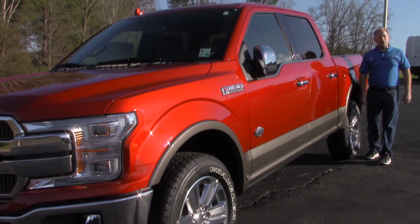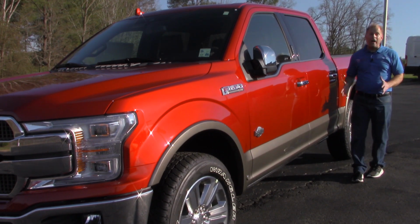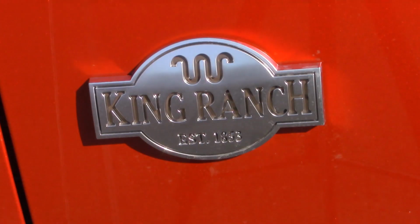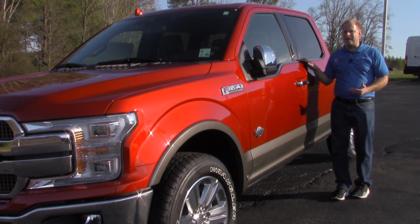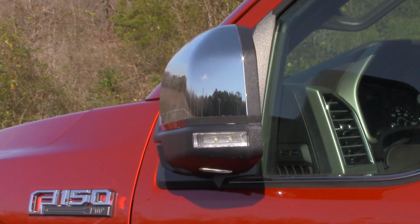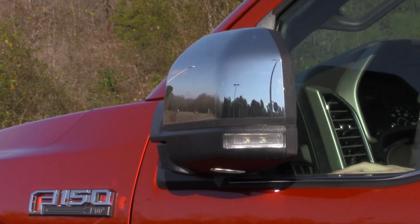Something that really sets off the King Ranch F-150 is the fact that it has a lot of chrome on it, whether it's the door handles, the rims, there's chrome here on the bottom side of the windows. It's all over the truck and really sets it off nicely. You have heated power and power folding side view mirrors. Also had the blinker in the mirror right there, very common in this day and age.